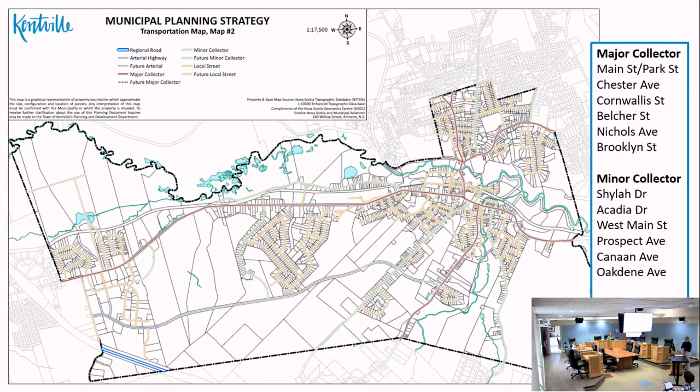As we talk about collector and arterial roads, just an overview as to what types of roads we're looking at. This is the transportation map, map number 2 of our municipal planning strategy. I know some of the colors maybe aren't coming through as well, so I apologize. When we talk about collector roads, we have them classified into two separate categories: major collector and minor collector roads. Some of these roads are Main and Park Street, Chester Avenue, Cornwallis Street, Belcher Street, Nichols Avenue, and Brooklyn Street. Those are our major collector. For minor collector, we have Shiloh Drive out in the Business Park, Acadia Drive, West Main Street, Prospect Avenue, Canaan Avenue, and Oakdean Avenue. And then for arterial roads, we have the Donald E. Hiltz Connector Road.